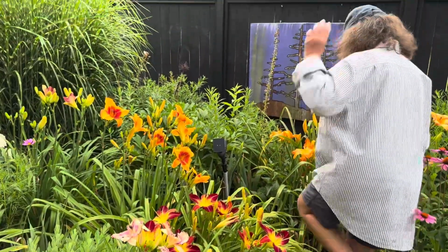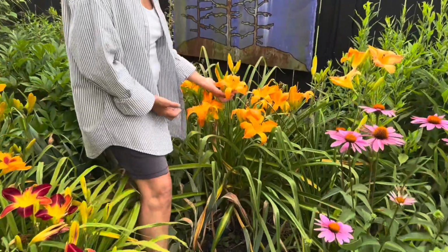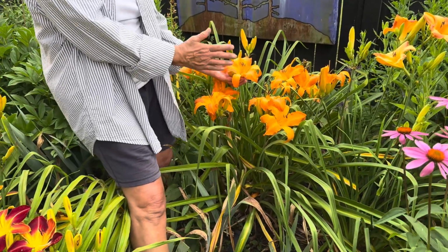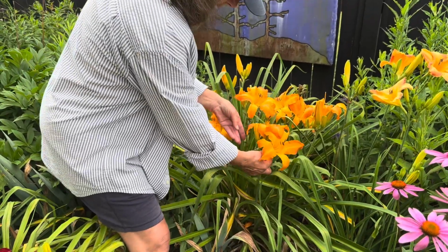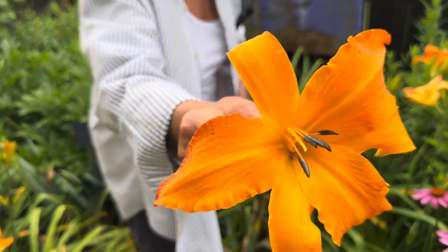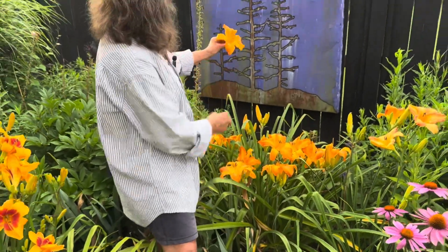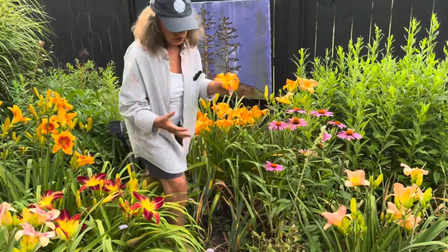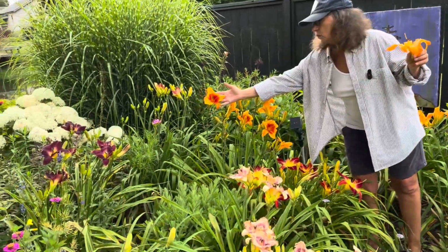But back here, not only do I love the name of this one, but look at this fantastic color against the purple trees. I planted this back here against the purple trees because this is Primal Scream. Unbelievably orange, gorgeous. I love it for its vibrant color. It has a little bit of a spidery leaf, but the color is phenomenal against the purple trees, or against the purple coneflowers. It's just wonderful. This is Backdraft. Amazing, gorgeous.